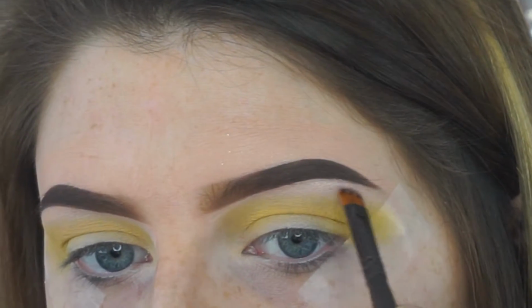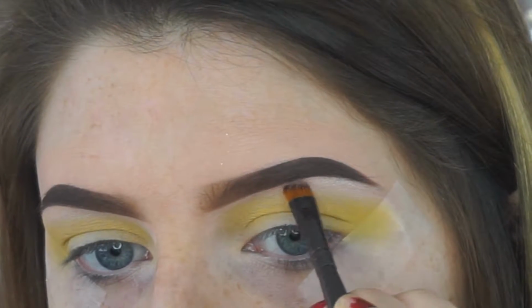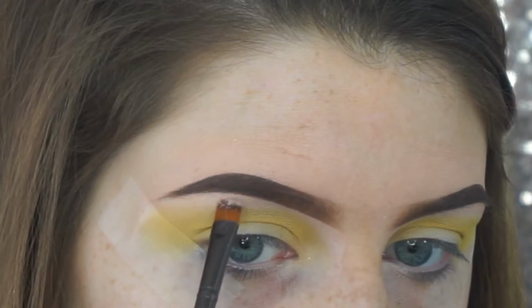To highlight my brow bone, I'm using the new Anastasia Beverly Hills Glow Kit by Nicole Guerreiro, and I'm using the shade Forever Lit.